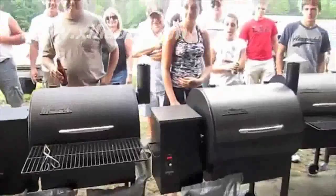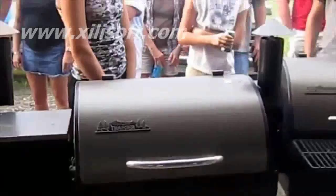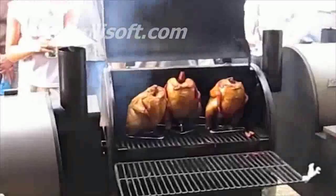Shelby, and she brought her Traeger. On my Traeger, I have potatoes. It'll cook anything from meat to potatoes, and they are delicious. And then I invited Gus, and he brought his Traeger. I have whole chicken, put it on in the morning, get it when it's done at night. And this guy on the end, I don't know who he is, he just showed up, but he had a Traeger, so I invited him.